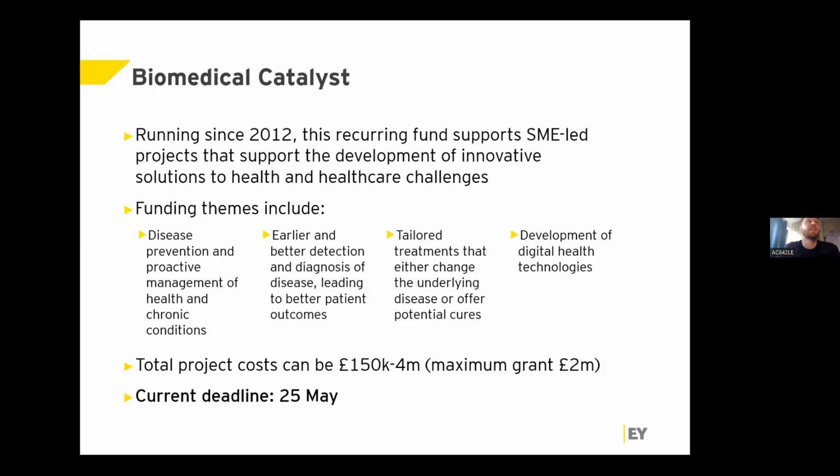The first one that we have open is the Biomedical Catalyst. It's been running since 2012, and this supports SME-led projects that are developing innovative solutions towards health and healthcare challenges. These funding themes include disease prevention and proactive management of healthcare and chronic conditions, helping to detect and diagnose disease leading to better patient outcomes, tailored treatments that can help underlying diseases and preventable cures, and development of digital health technologies. The total project costs are anywhere from £150,000 to £4 million, and the maximum grant is £2 million. The deadline is coming up on May 25th.